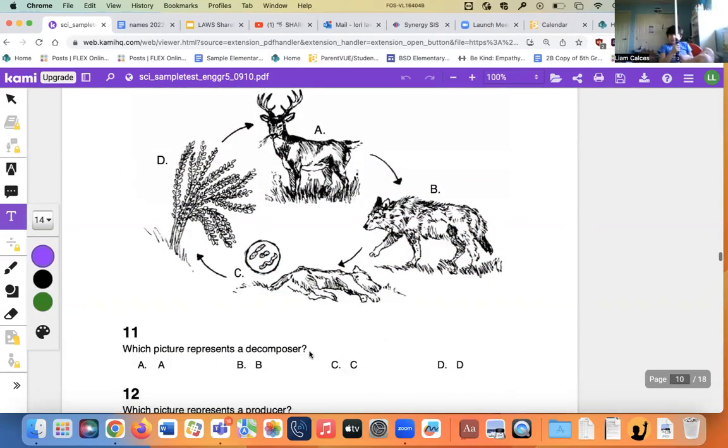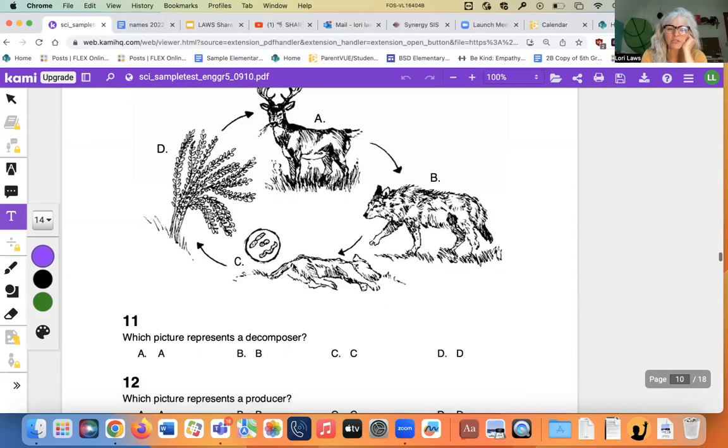Oh, look, we have a little food web. So here is a food web, a food chain. This is a dead wolf, and these are parasites that eat it, okay? Which picture represents a decomposer? And I don't think we've done this unit yet in science, but you might have done it last year. Is it A, the deer, B, the wolf, C, the dead wolf with the worms in it, or D, the plant? Which is the decomposer? You guys got it. The worms, C, right? They're breaking down the dead animal and turning it back into nutrients that the plant can use.